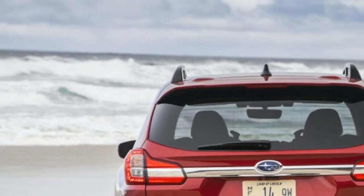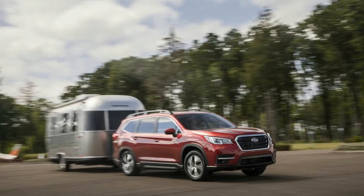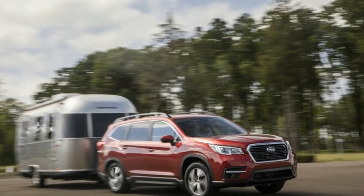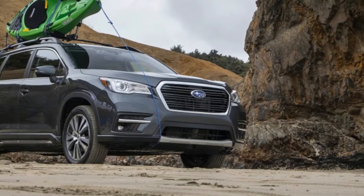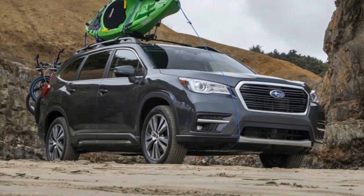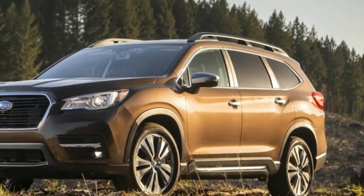Style-wise, I don't love it. I think it looks better in pictures than in person. It seemed a little overwrought in my driveway. If you need a people hauler, and specifically, you need 3 rows, this one is worth a look. If you don't need 3 rows, I'd go with an Outback or Forester.